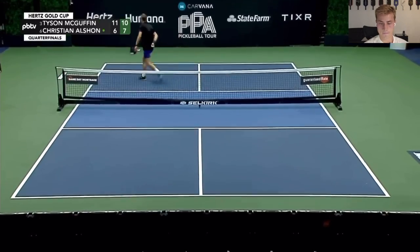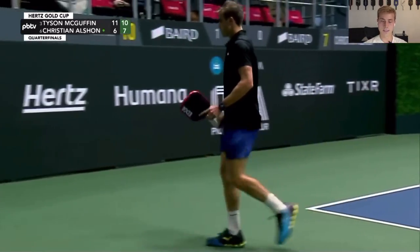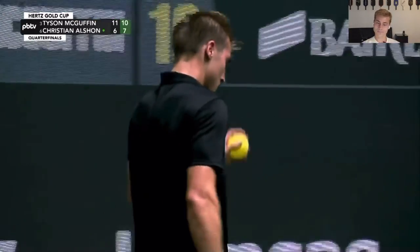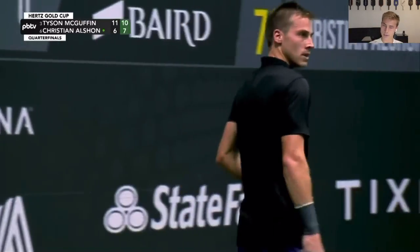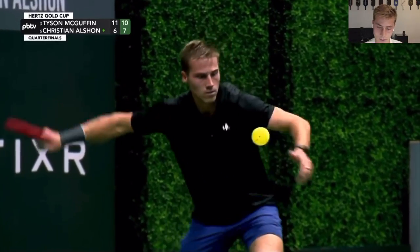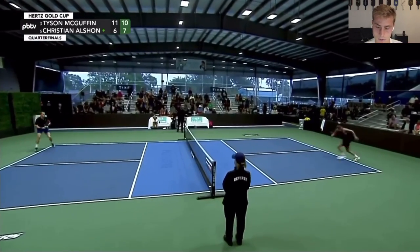What a return at match point down. Down 10-7. We've been at these 7-7, 8-7 numbers for a while. It's been going back and forth. Clutch from Alshon there. Good serve. So far off the court.